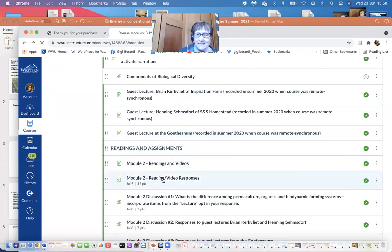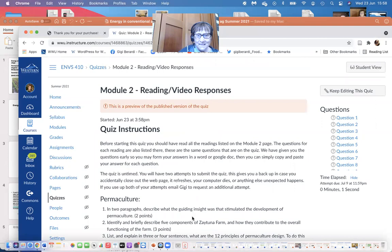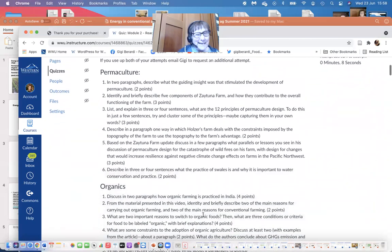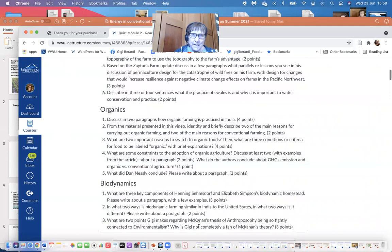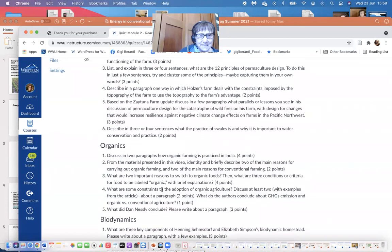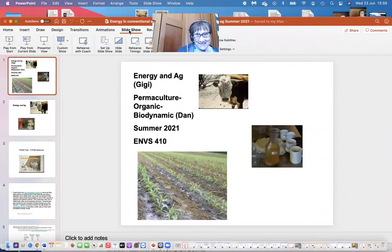All right. And then for the responses in this section, you'll see that we take them one by one: permaculture, organics, and biodynamics. Not quite as lengthy in terms of the items you'll be talking about as in soils, but close. There's a lot of material here as we try to distinguish between these 3 kinds of production systems. Okay, let's go to the PowerPoint then for this module, for module 2.